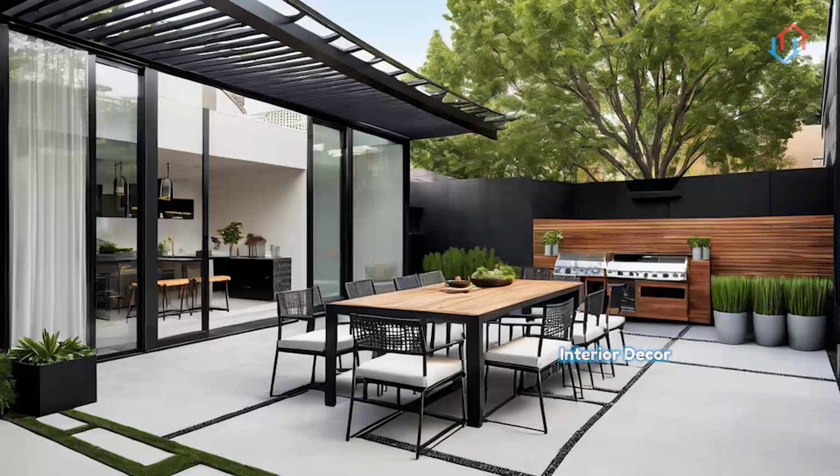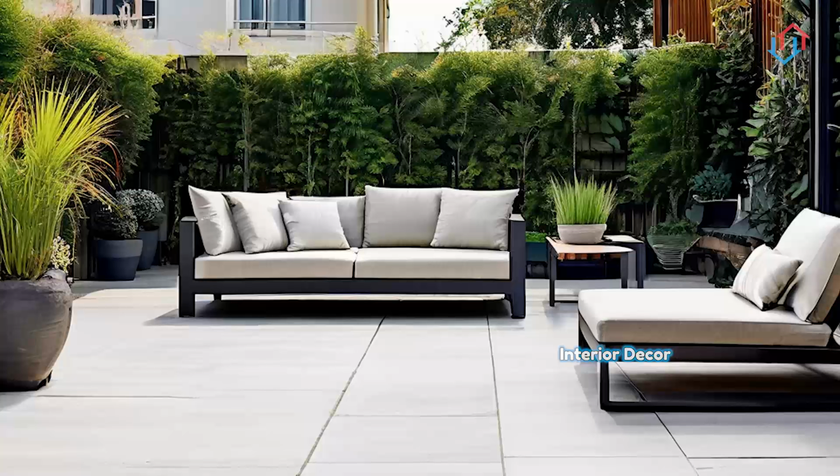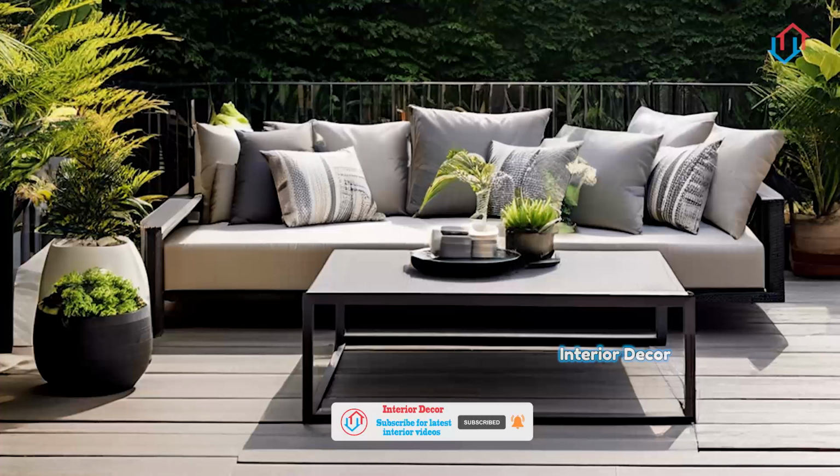1. Start with a clean slate, the foundation. To create a minimalist patio, begin by focusing on the foundation. Opt for clean, simple materials that set the tone for your design. Concrete or sleek stone tiles are excellent choices for a minimalist floor, as they offer a modern, unobtrusive base.